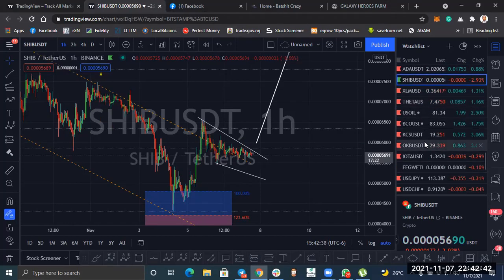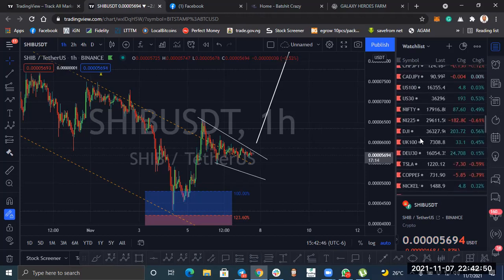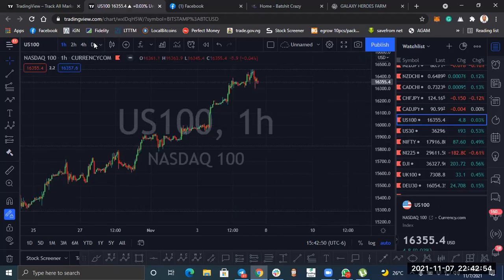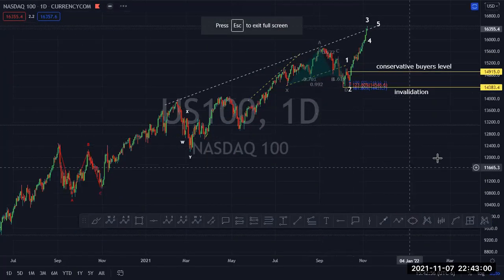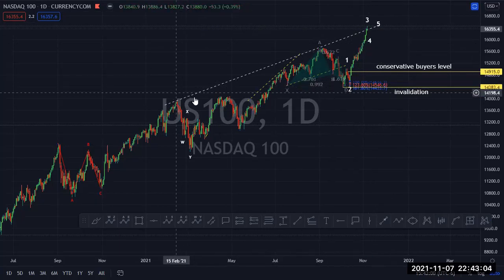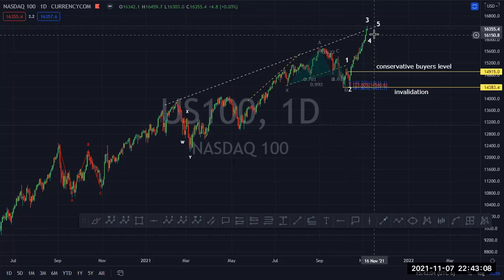Okay, now I think I will stop here for now. Let me touch some indices. US100. Let me go to daily because this is a weekly analysis. US100 is going up. Last time I told you that here is our next target, this upper channel. Now we are at the target.